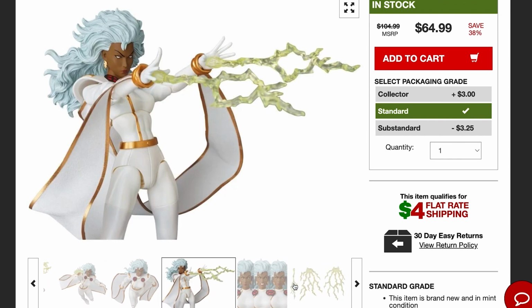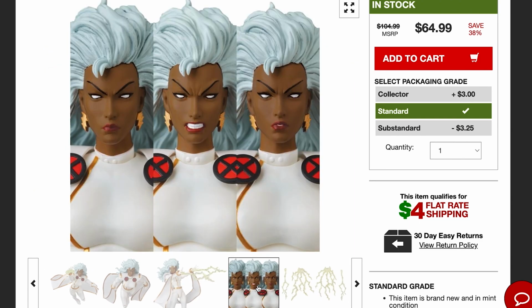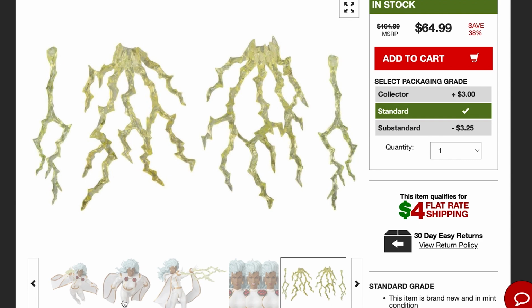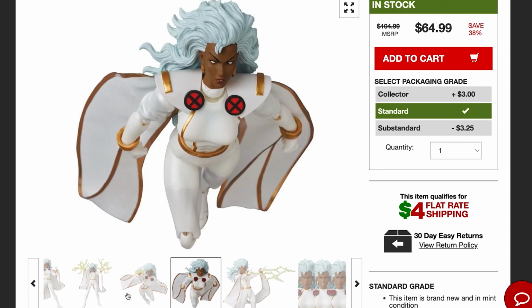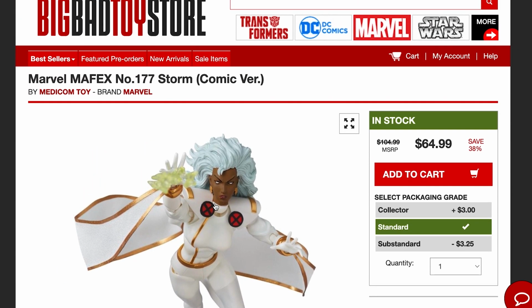She does look amazing. Mafex, of course, is a premium toy brand. Gotta love the sculpting, gotta love the overall look. I would have preferred if they actually had a regular looking Storm, you know, with her regular eyes. But this one cannot be denied, especially with the blast effects. If you have a flight stand, she looks absolutely stunning. Don't miss out on adding Storm to your collection at 38% off, $64.99.